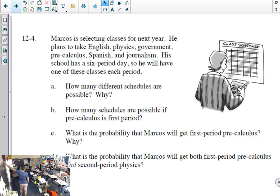All right, if you're planning a schedule and you have the classes English, Physics, Government, Pre-Calc, Spanish, and Journalism to schedule, and let's assume that this is an amazing school where scheduling will never conflict and never be restricted, how many possible schedules can be made for Marcus? How do we do this one?